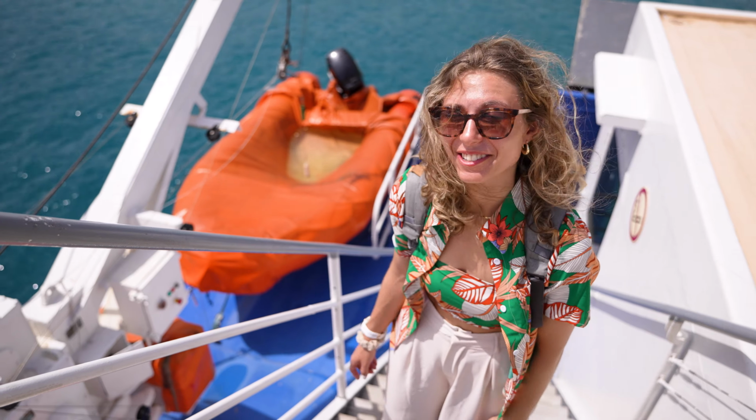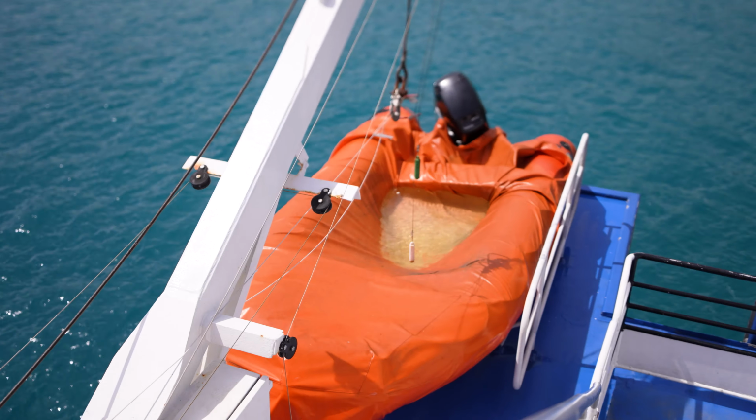Hopefully we don't go down because there's already water in the lifeboat. I don't think that'll help us much. It's a kiddie pool.